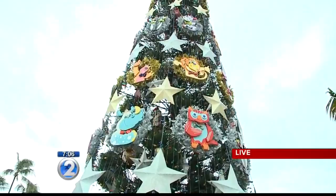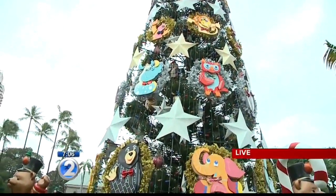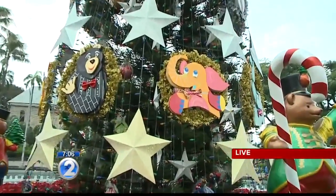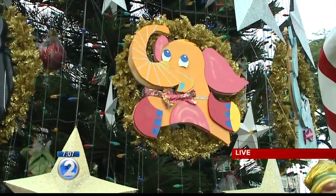And I was going to say, when I look at it, there are 8 on each level. I do the math. You got 64 wreaths on there? Yes. The theme, because I see a lot of animals, and that's for a reason. It's a zoo out there. And it is a zoo.